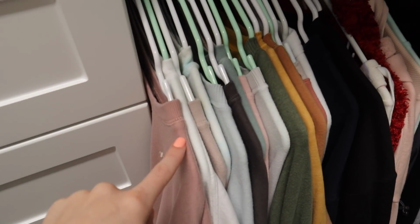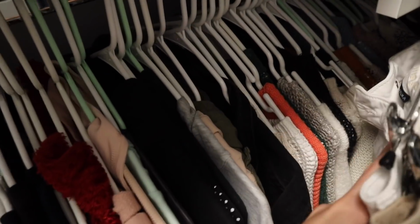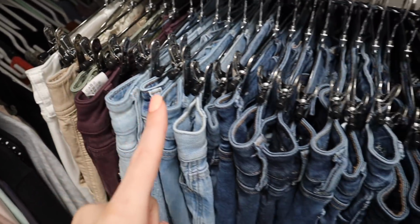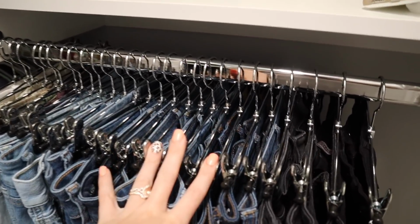And then I have all of my crew sweatshirts and hoodies, and then it goes to sweaters back here, and also cardigans. Cardigans are in the back. And then I have all of my pants, and I love that I found these on Amazon. Of course, again, I will link those down below.